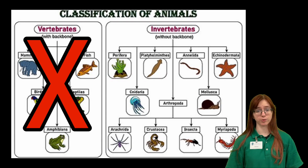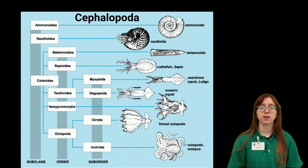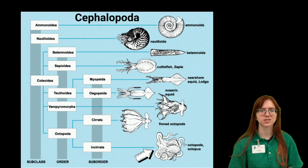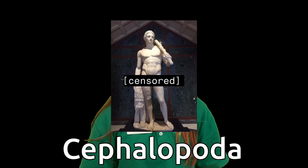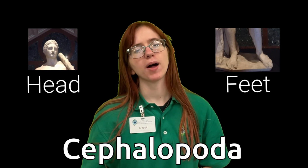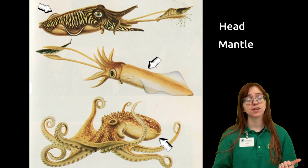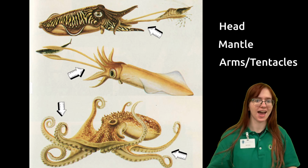Squid are invertebrates, making them one of many animals that don't have backbones. But if you want a more specific classification, they belong to the class Cephalopoda, along with other cool critters like octopuses, cuttlefish, and nautiluses. The word cephalopoda comes from Greek, and it means head, feet. But that mental picture is not exactly right. Cephalopods don't have feet, but they do all have a head, a mantle that houses most of their organs, and arms and/or tentacles coming out of said head.